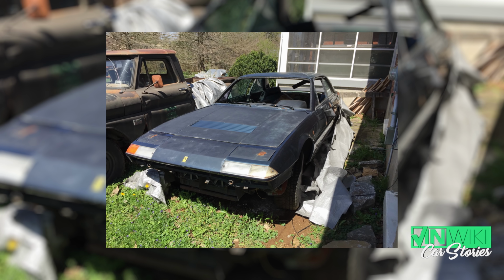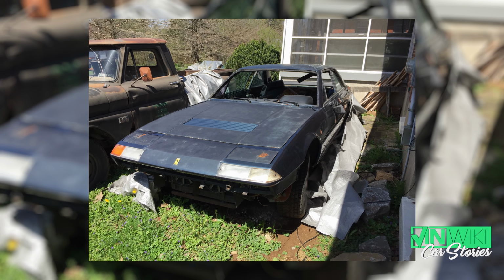So when one of my customers, who's also the Ferrari Club president, gave me a call and said, "Hey, I think there's this vintage Italian car collection down in Kentucky that can be bought. The owner passed away. It's being sold through the estate. Pretty sure it can be bought for $75,000." I was like, okay, I'm listening.